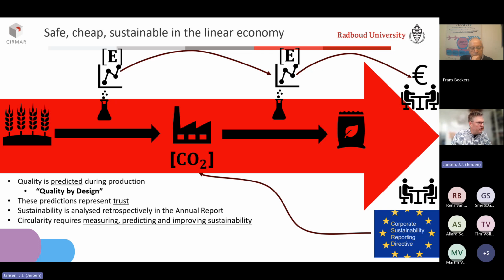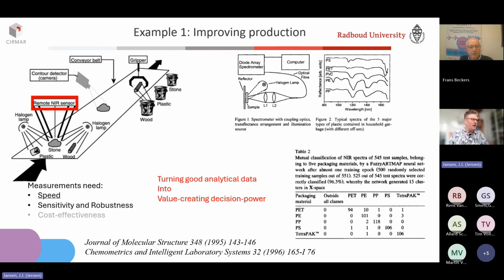So my philosophy is that at least circular economy, but sustainability as a whole, should be done forward. We should work towards sustainability, and also sustainability is so important in a lot of economic performance metrics in the company that it's going to make money in the end. I have several examples that show this already.